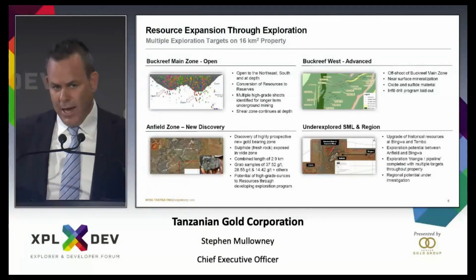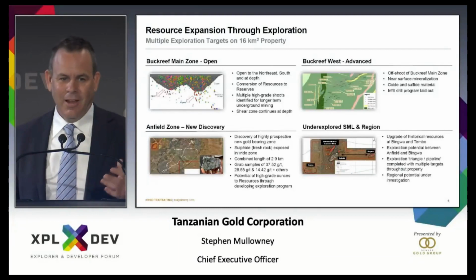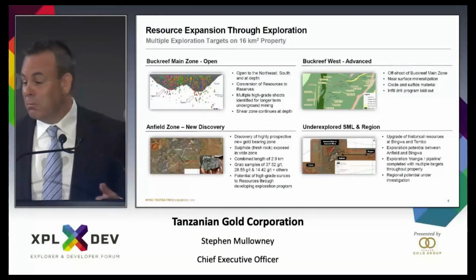This is a 2.5 kilometer strike length on it. We're very excited about what the potential of this may be. Maybe our main zone isn't the main zone.